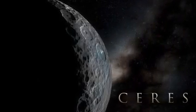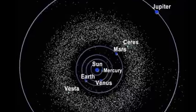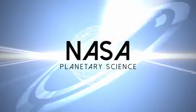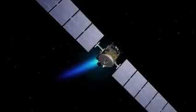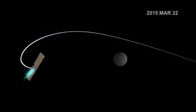It turns out that Ceres, the first and largest asteroid discovered in the main asteroid belt, surprisingly has been geologically active within the past billion years. NASA's Dawn spacecraft arrived at dwarf planet Ceres in March 2015. We were expecting an inert, rocky body. We expected Ceres to be a cold rock.